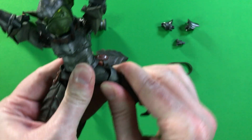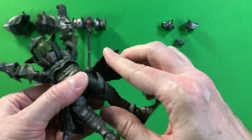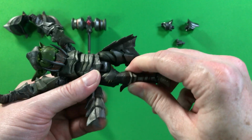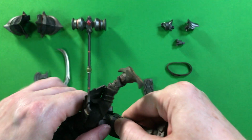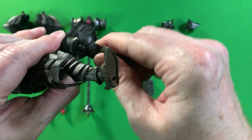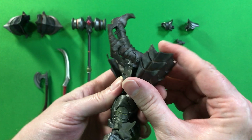And then right here, set him back to reset real quickly. Right here at the upper thigh part, where the armor starts up on the legs, those can spin around as well on both sides. Sometimes you might get a little stuck with the armor pieces, but they do work. The knees, those bend back really nicely, as you can see.